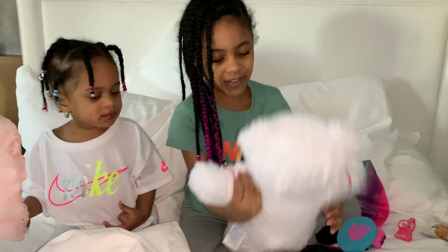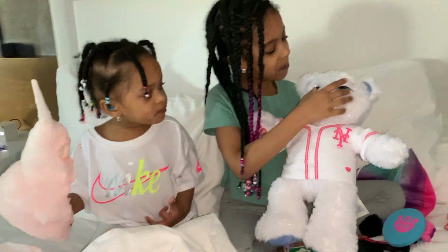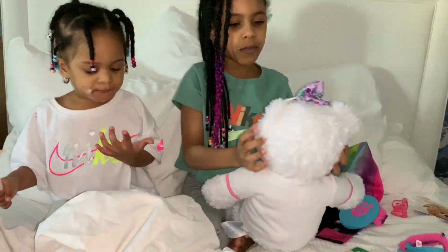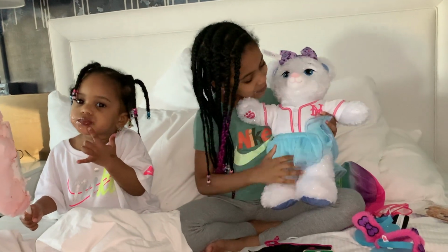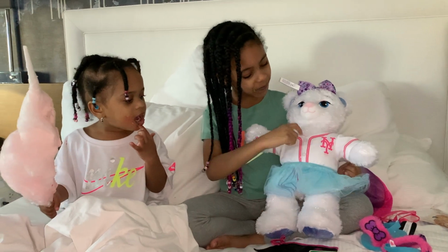I'm happy the shirt fits. Look at her. Ooh. I'm gonna put her makeup on last, because that's interesting. It's so cute. This is why I buy a lot of stuff.